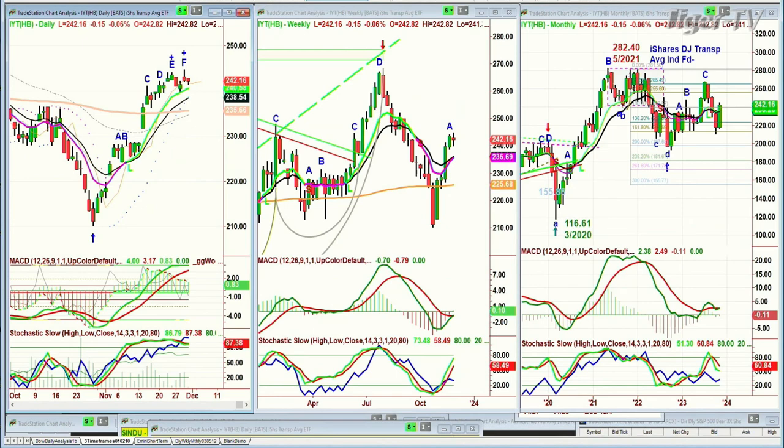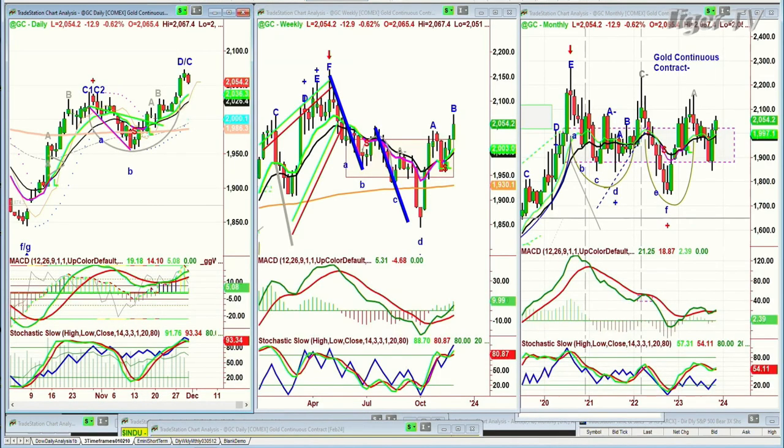Okay, now let's go to gold. Gold's pulling back just a little bit. It's down 12 at 2054. This has got an alternate account, D, I think it is. Got a little reversal in the on-balance volume, which is overbought, but 93% in the stochastic. MACD's good. 9 over the 14 is good.